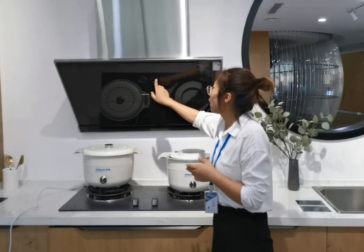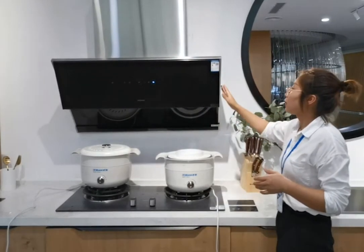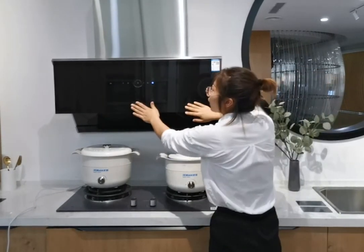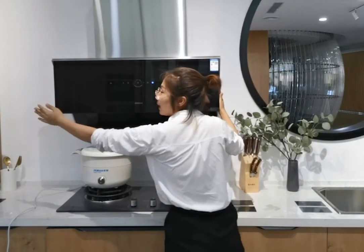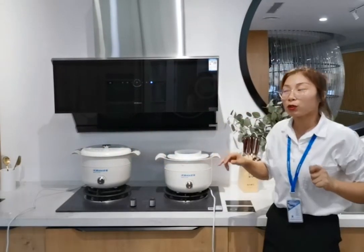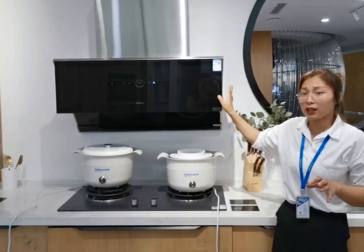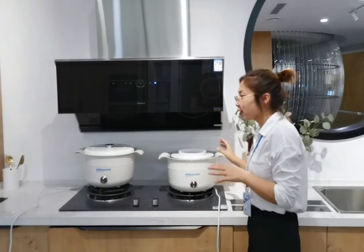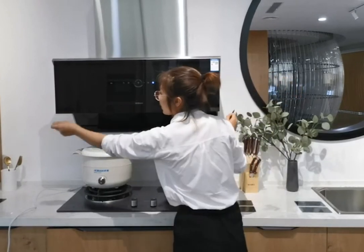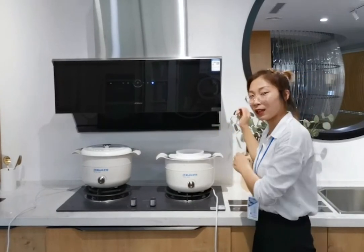First, we turn it on again. Can you discover that there are three collection boards, including the front board, the right board and the left board? For the ordinary range hood, there is only the front board. But for this model, we have three boards. So even tough smoke that wants to escape from the right side or from the left side, these two boards can help us to prevent it from escaping.